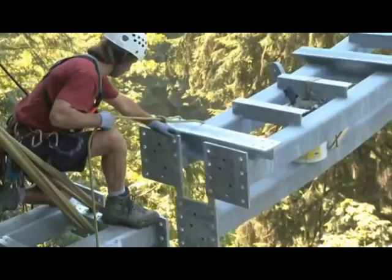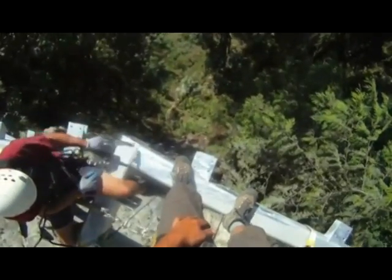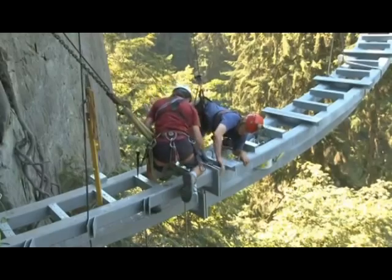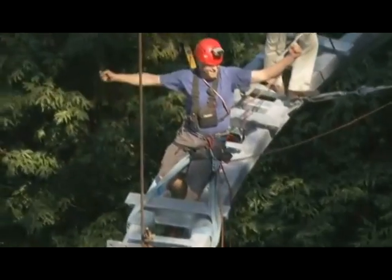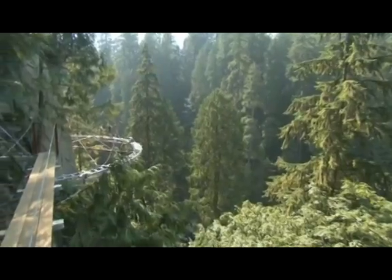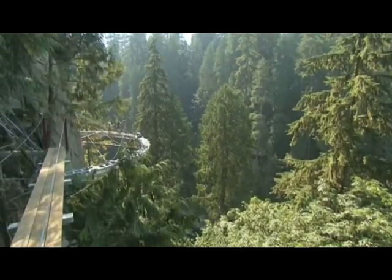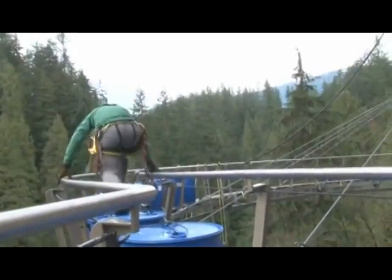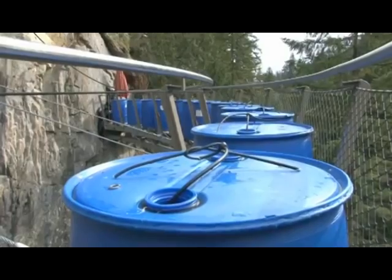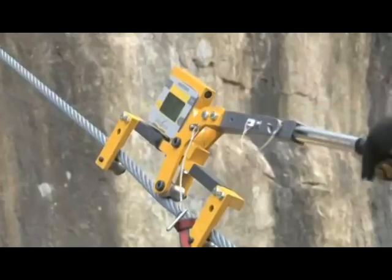With a final push. Another pin. And some brute strength. C5 is complete. Awesome. Now for the final test. The bridge is loaded with barrels, filled with water, simulating bridge weight at maximum capacity. 14,000 pounds total. A gauge is applied, measuring cable tension.